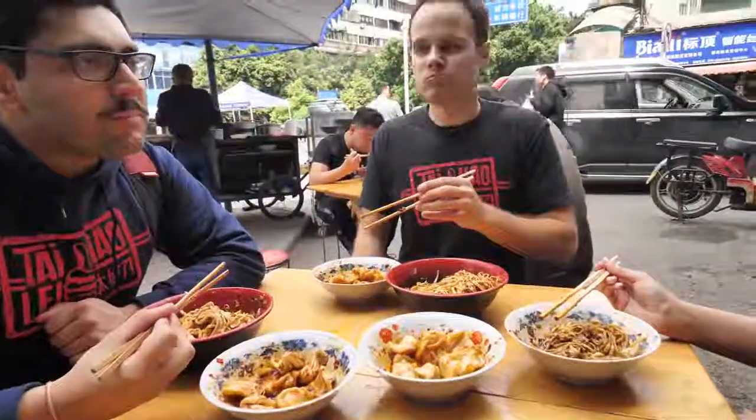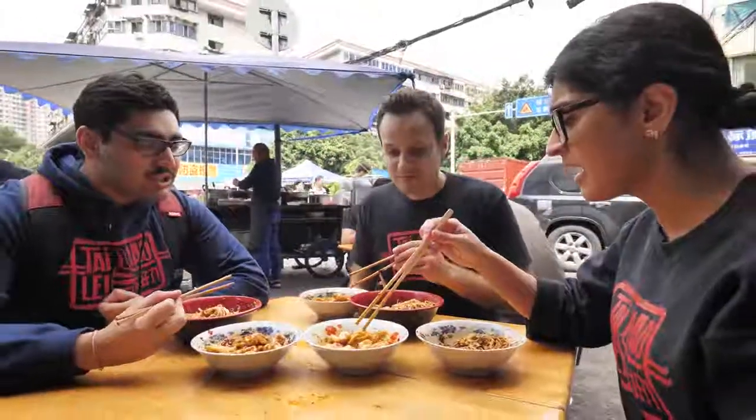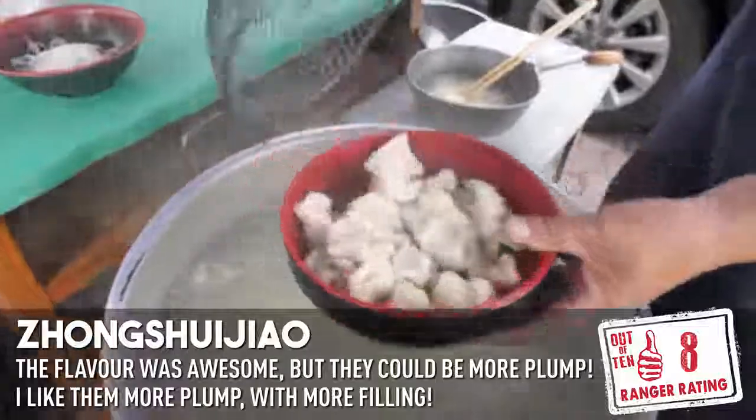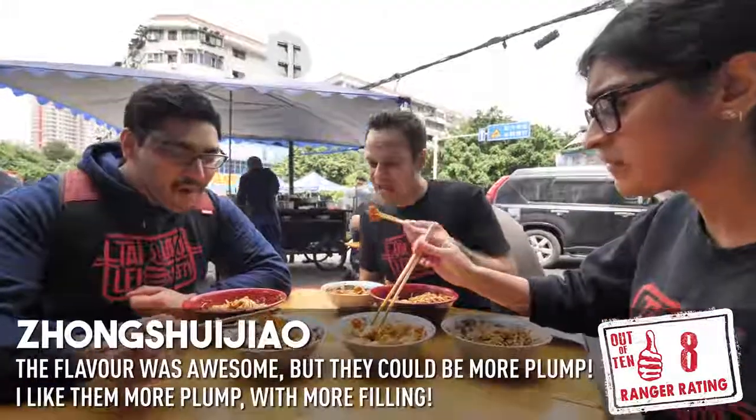Mmm. I taste a little garlic in there. Yeah, garlicky. And it's sweet. I get the sweetness from the sugar, and the pork as well. And plump. And the chili sauce is really good as well. Shout out to Jen.